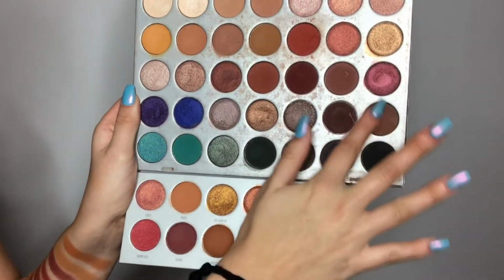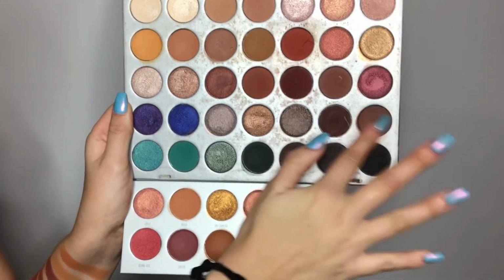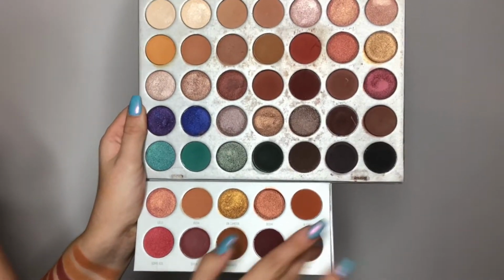Swatching Secret and Mocha, you can see that Secret is a lot more warm toned compared to Mocha.